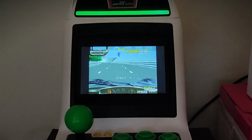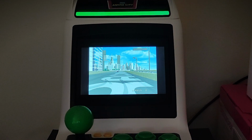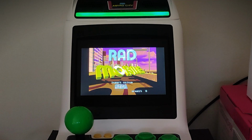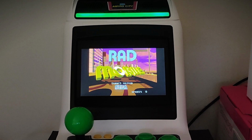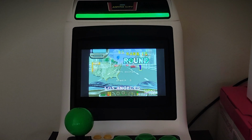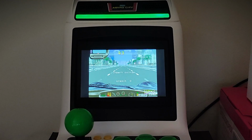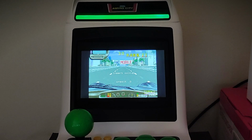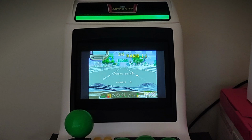In much the same way that the Astro City was a good way for Sega to finally release a couple of arcade classics that had never had a home port before, like the aforementioned Golden Axe Revenge of Death Adder, I think a mini racing cabinet would be a fantastic way for Sega to finally do justice to those previously unreleased arcade racers. And it's something that I would happily hand over my hard-earned cash to Sega for, rather than something like a Sega Megadrive Mini 2, which, to be honest, I've got absolutely no interest in.